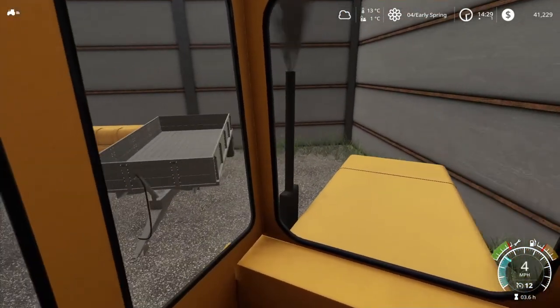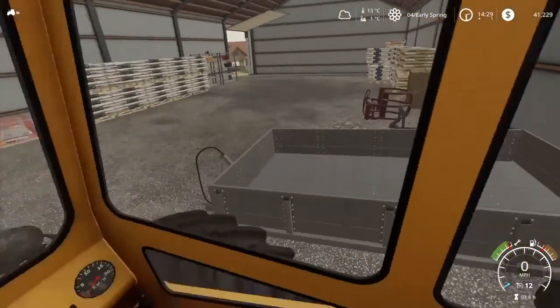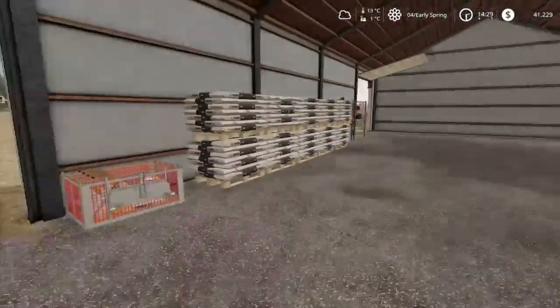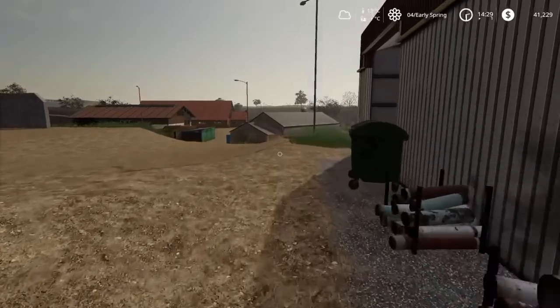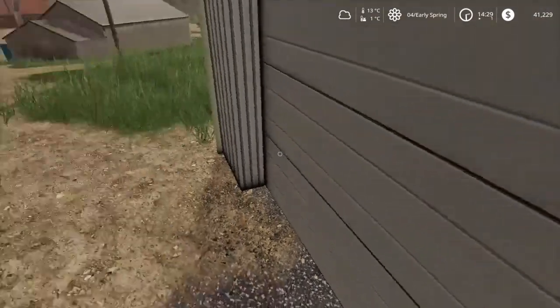Just reverse into here. Right, engine off, out we get. So, right, that's that done. Let's pull this door down, there we go. Let's go and get this door pulled down. There we are, down we go.